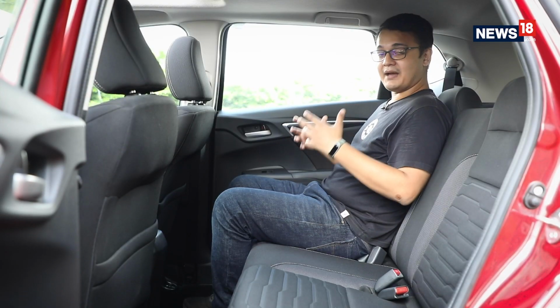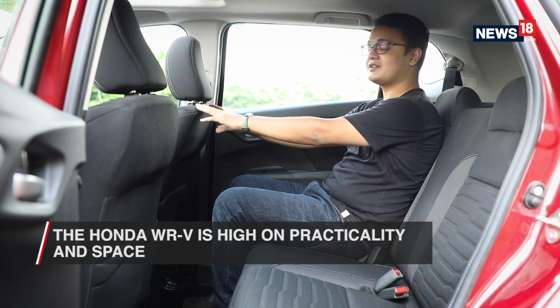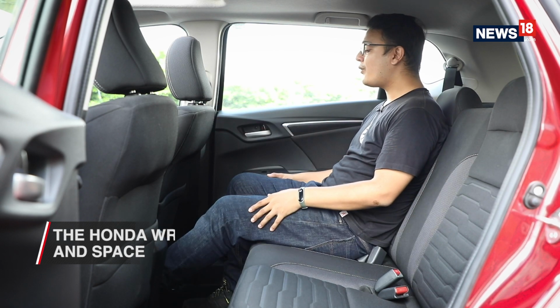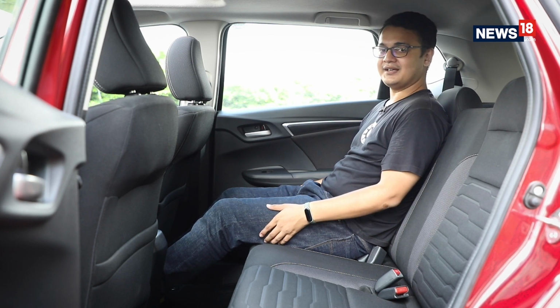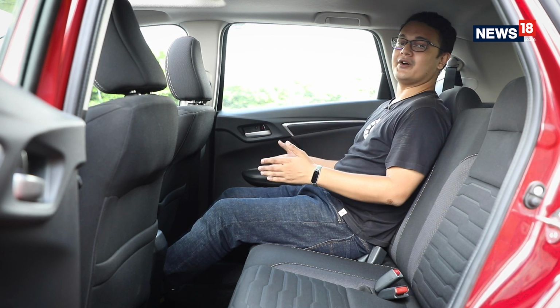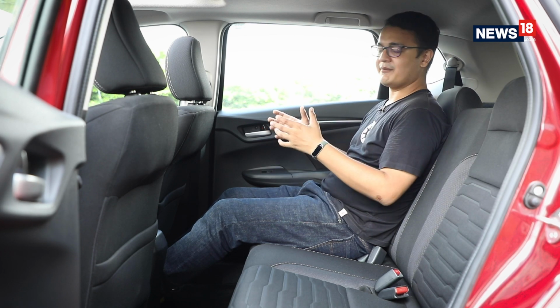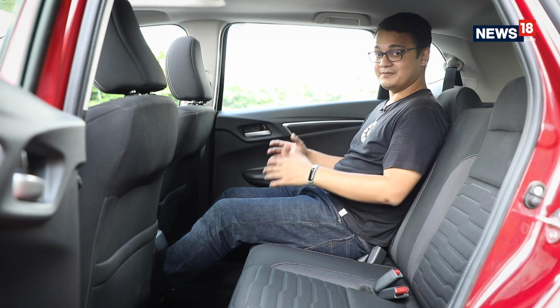Now it is when you sit at the back of the Honda WRV that you realize just how much space there is on offer. To give you an idea of that, I've currently set the driver's seat as per my height, and for reference, I'm 5'10", and you can see I have all the amount of leg room that I could want. The under thigh support is really nice as well, and the seating position overall is really comfortable too. There is a lot of light that comes into the cabin, giving you that airy feeling, and all in all, it's one of the best places to be in.